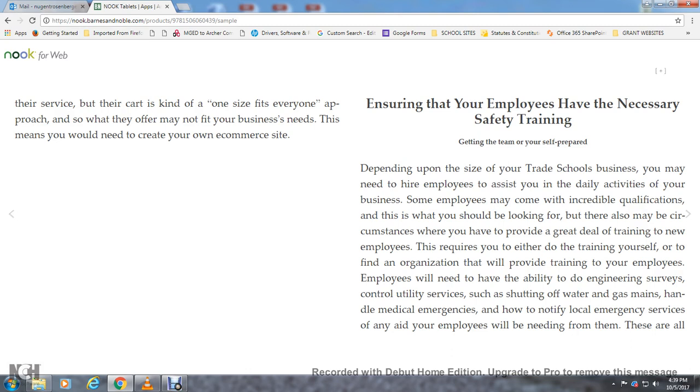Ensuring that your employees have the necessary safety training. Depending on the size of the trade school business, you may need to hire employees to assist with the daily activities of your business. Some employees may come with incredible qualifications, which is what you should be looking for, but in other circumstances you will have to provide a great deal of training. New employees require that you either do the training yourself or find an organization that will provide training for the employees.